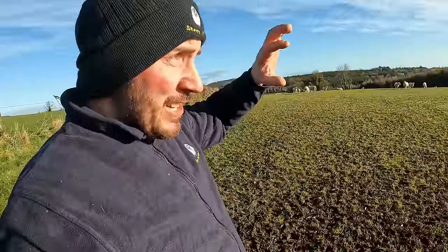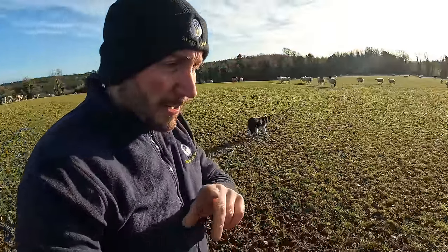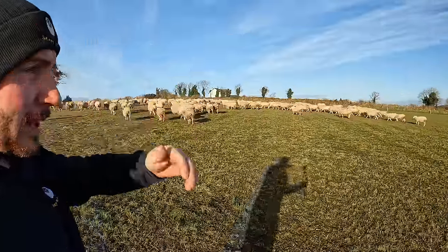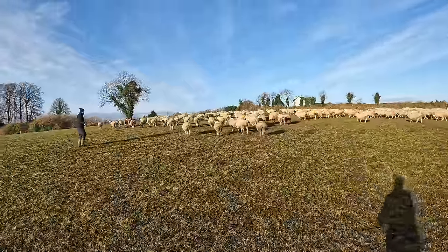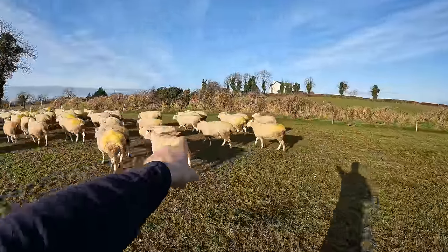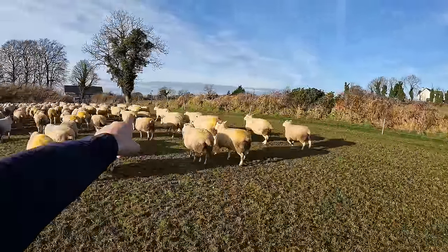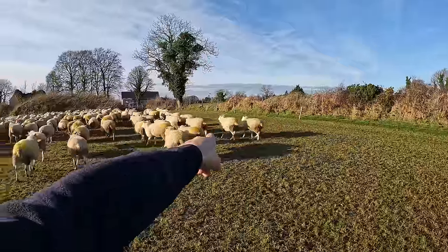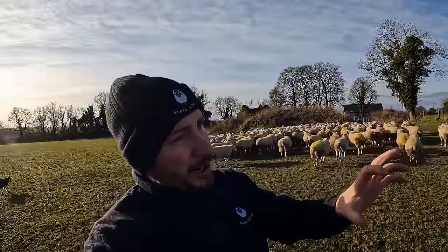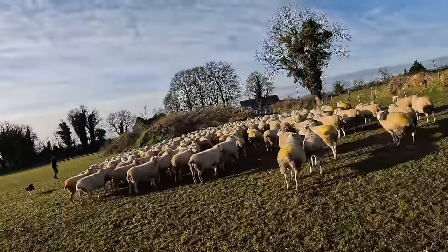Now we have sheep still here. This is well eaten. It's time to get them in. We have all sheep here now, so getting them in is the next job. Now you'll see a couple of heads bobbing here, some feet trouble in this batch. You see one happen there. We'll have to try and get a look at them. Being on wetter ground definitely won't have helped things.